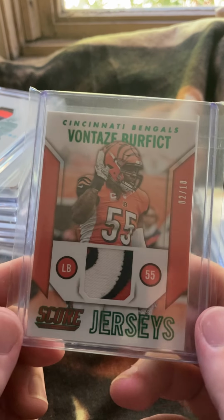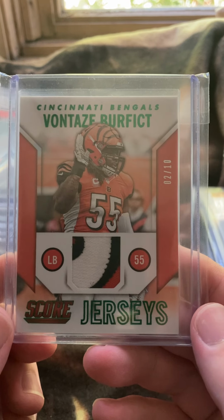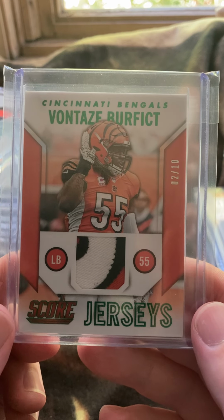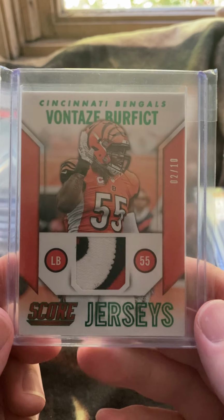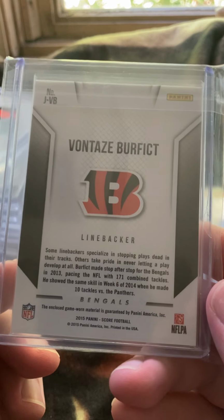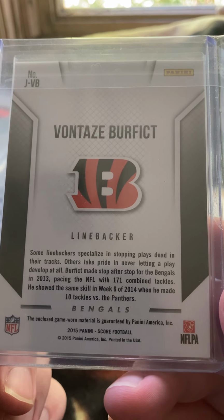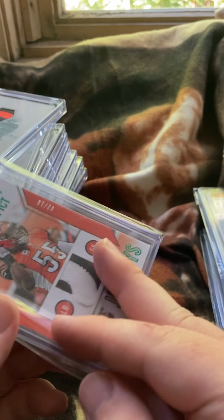Alright, so here is one from Score, an emerald. 2 of 10. It's got a nice patch on it. Pretty sure this is game used. Game worn. Game worn, game used. I wonder if there's a difference. Alright, we're making a mess over here.